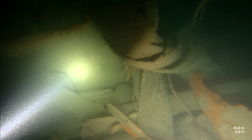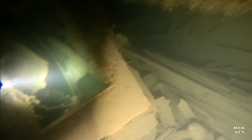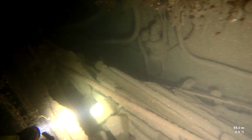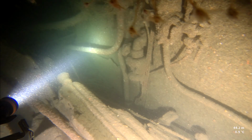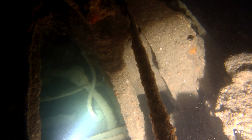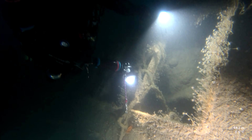The thing about the Skaala, of course, is that 48 meters is kind of deep, so if people were diving on air, and loads of people did dive this on air, there would be quite a high level of narcosis. Because people had nitrogen narcosis, they would often struggle to see things. Lots of people were focused on the coal blocks. So all they wanted to do was come down, fill a few bags full of coal, and send those bags up, and then they were happy.